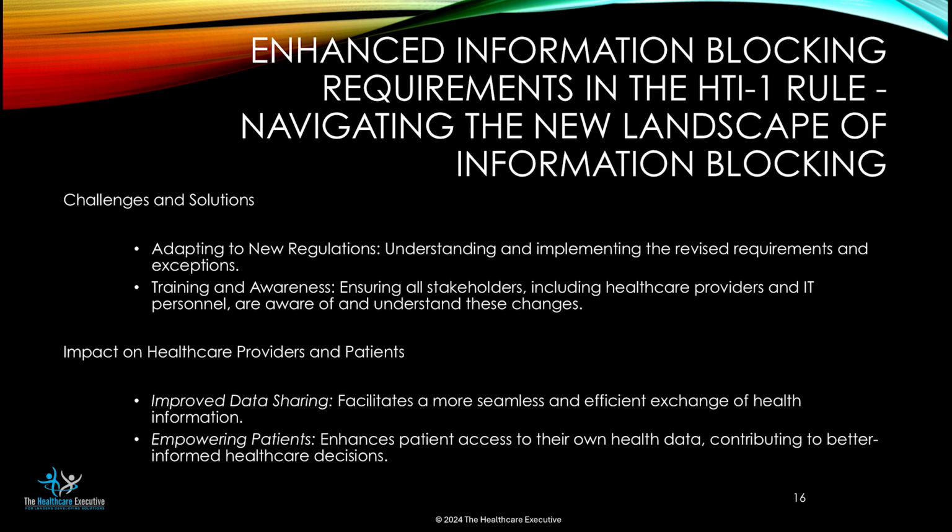What does this mean for healthcare providers and patients? For healthcare providers, it means improved data sharing. These requirements facilitate a more seamless and efficient exchange of health information, enhancing the quality of care. For patients, this translates into empowering patients, enhancing access to their own health data, which contributes to making better informed healthcare decisions. It also allows for fostering a more patient-centered approach to healthcare. In summary, the enhanced information blocking requirements under this new HTI-1 rule aim to create a more open, transparent, and efficient environment for sharing and use of electronic health information.